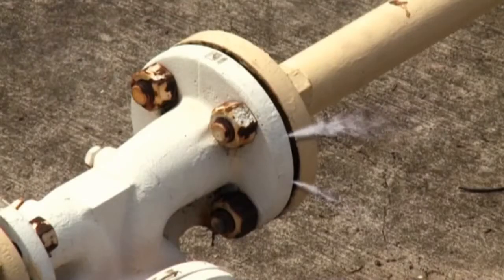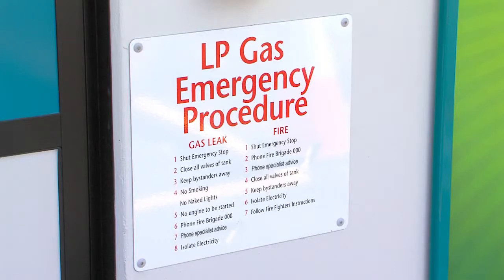If a gas leak is found and you're in doubt about what to do, call the phone number for specialist advice located on the LPG emergency procedure sign or in your site's emergency procedure handbook, or the site's LPG site manual.